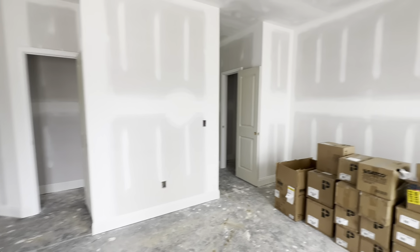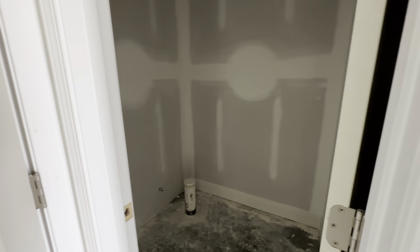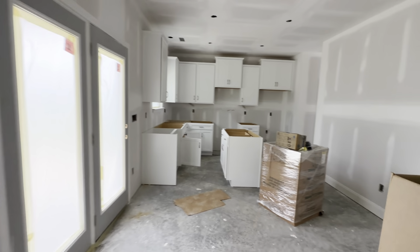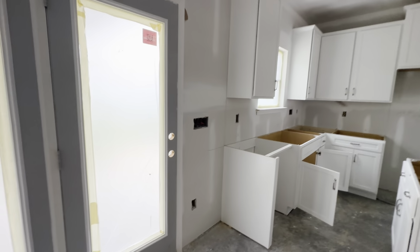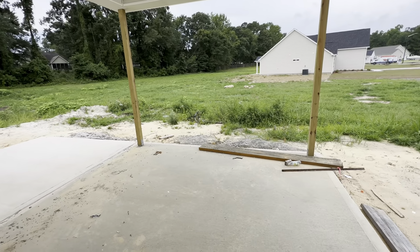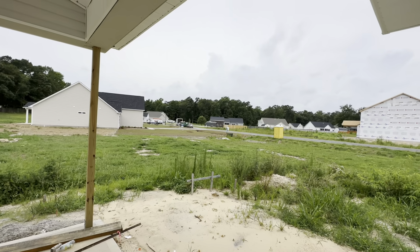Obviously still under construction. Walk into the living room. Half bathroom there. Coat closet there. Another living area with a fireplace here. And then the kitchen back over here. They have everything taped up for painting, but there is a covered patio in the backyard. Again, there's more homes being built down that way too.